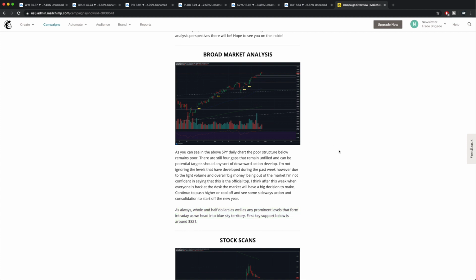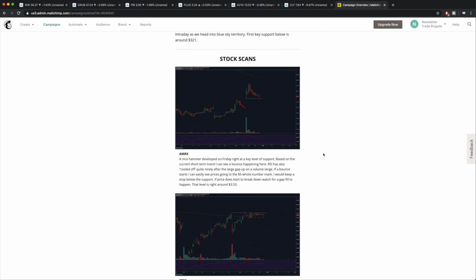So in this example, we were looking at blue sky territory, so that's $1.5 resistance and prominent intraday levels that form to the upside, and our first key support below was at 321. Underneath, we get into the stock scans. There will always be a minimum of 5, but if I think there are some setups that really qualify for the newsletter, I will include up to 10.